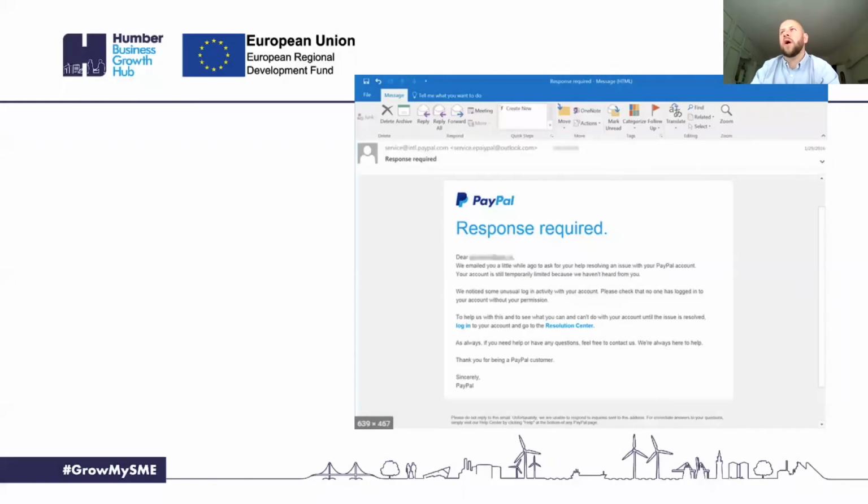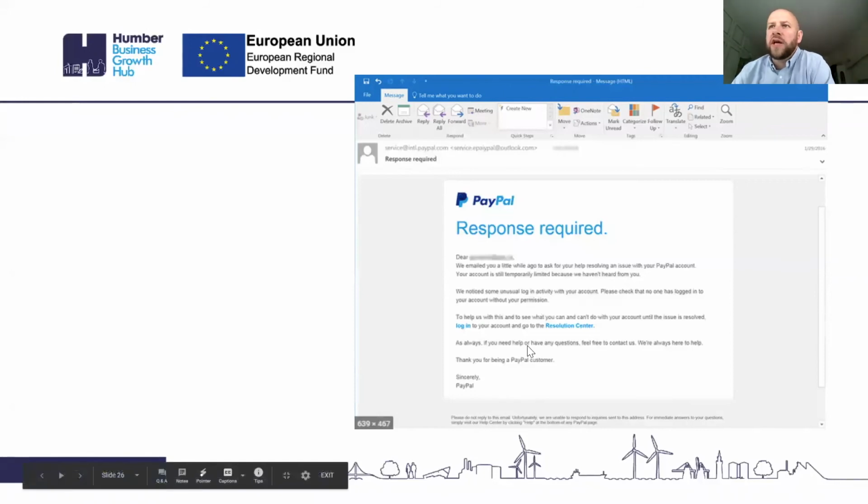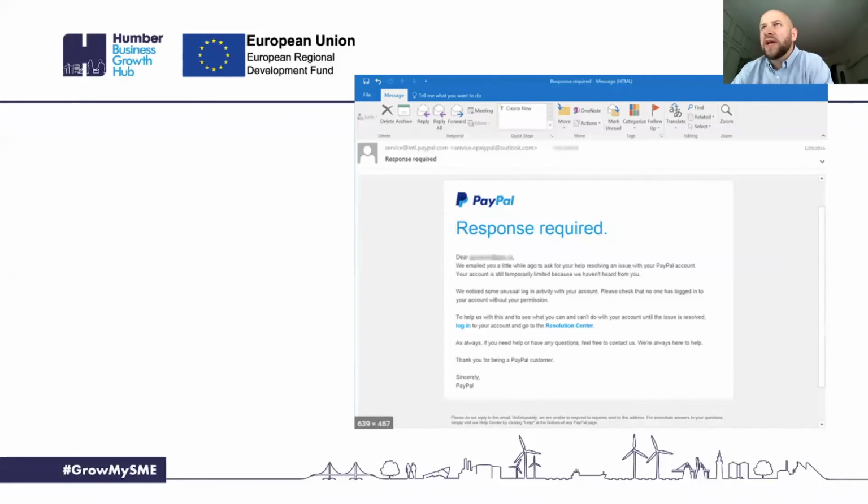So here's an example of a phishing attack. So if we look, the email looks really genuine. It's got the PayPal logo on, it's got all the fonts and everything, looks okay. If we look where the email's from, it looks like it's from PayPal because it says service@intel.paypal.com, but in brackets, if we look, that's the actual email address it's come from. You see how it's come from an outlook.com address. PayPal wouldn't send anything from an outlook.com address. It needs to match up. If it doesn't match up, there's an issue there. So that's how you can easily deter that one.